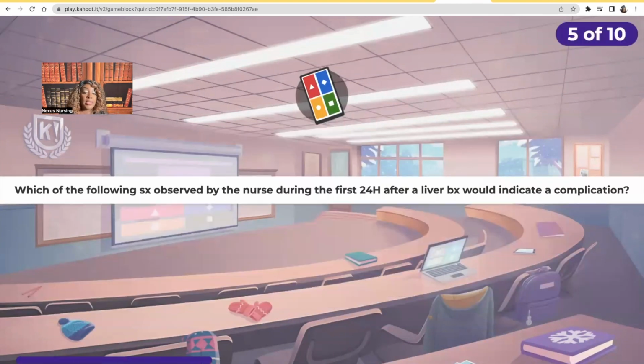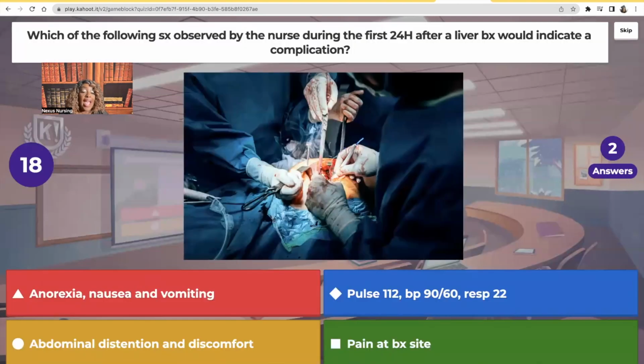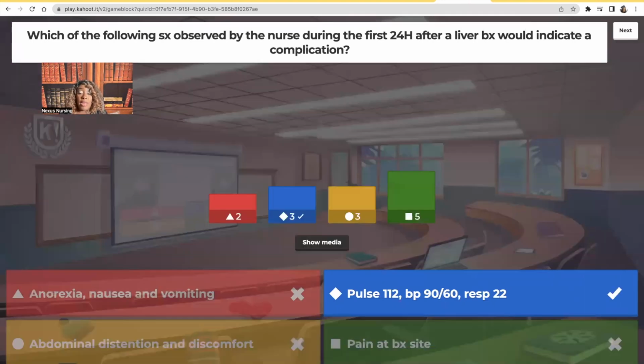Which of the following symptoms observed by the nurse during the first 24 hours after a liver biopsy would indicate a complication? Anorexia, nausea, vomiting, abdominal distension and discomfort, pulse of 112, blood pressure 90/60, respirations 22, or pain at the biopsy site. Remember, when a patient has had surgery, you are concerned about infection, DVT, pulmonary embolism, and what? Bleeding. It's going to be that high pulse, low blood pressure, high respirations, okay? We're concerned that that patient's bleeding out.